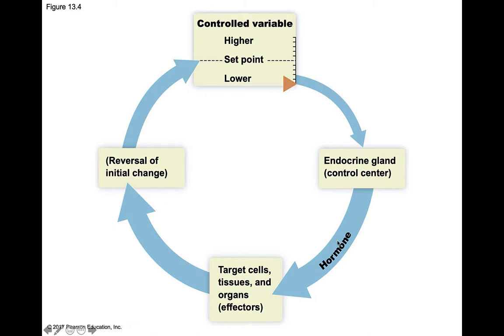Here, the hormone is going to be glucagon. Glucagon is responsible for restoring or increasing blood glucose levels back to the set point. Glucagon will result in glycogen being broken down and other mechanisms that result in an increase in overall blood glucose levels. So here we see the reversal of the initial change. Blood glucose was too low, and now we're back to the set point where it's supposed to be.